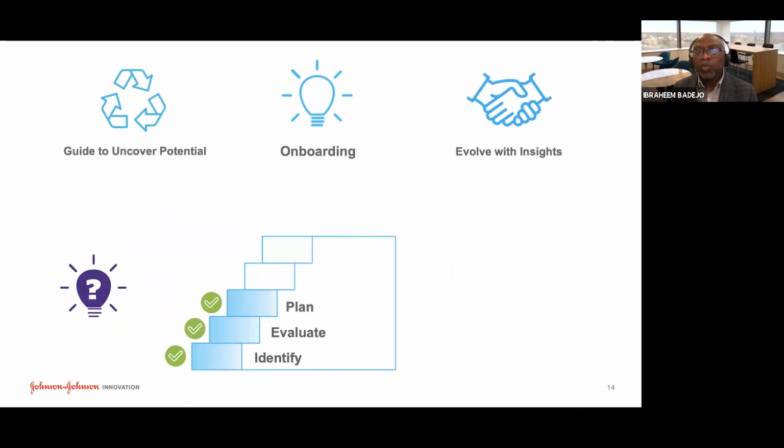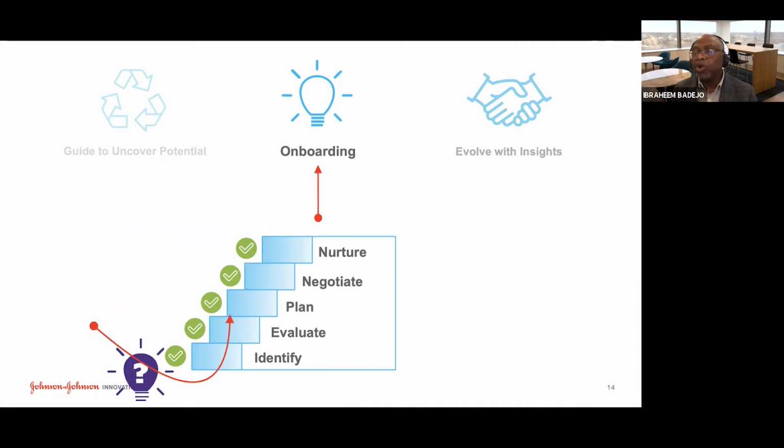So after we've done this, again, our goal is to onboard it. That's our goal. There's nothing wrong making a return on investment financially, but that is not our motive. Our motive is, how do we engage with early stage company, identify, evaluate, plan, negotiate it, and then bring it into Johnson & Johnson so that we can advance the technology or the solution to the patient. We want to see this in patients.